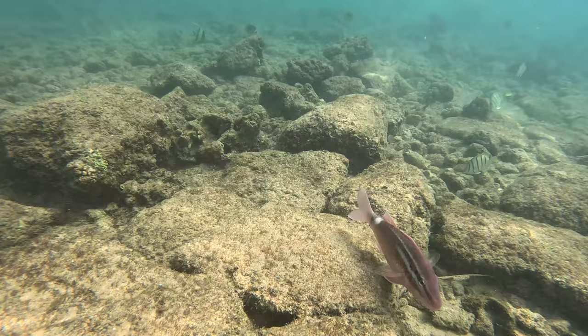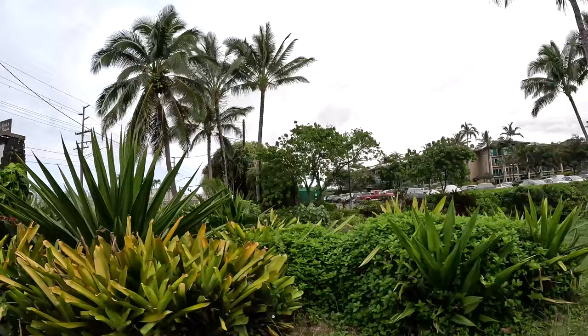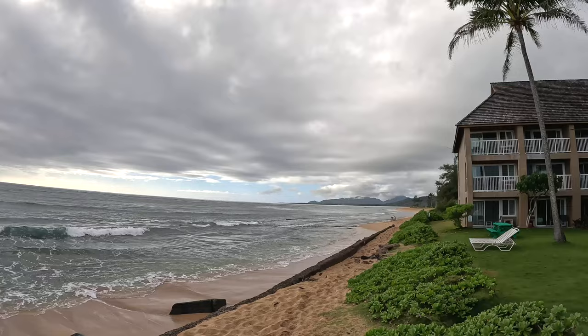After drying off, we headed to our stay for the next 3 days at the ISO. It's an oceanside hotel that we booked through Costco Travel. It was bundled with our car rental and was one of the most budget options that seemed like a great value.